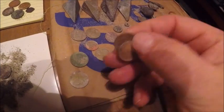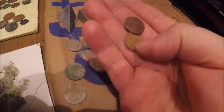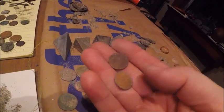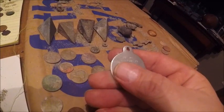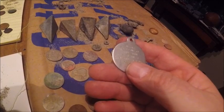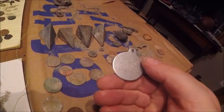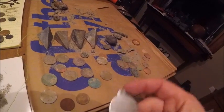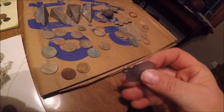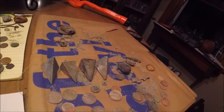Did end up with two mercury dimes. Can't make the dates out. I haven't cleaned them yet. But they are mercs, so two silver dimes. Got a tag. It says Nestle. I think it's a dog tag, but there's no date on there. Billerica, Mass. So I can't tell how old it is. It looks older, though. It's stainless, I think. I don't think they make those like that anymore. Maybe I'm wrong. I don't know.